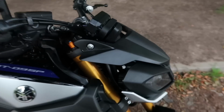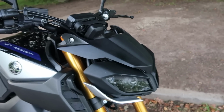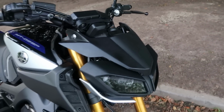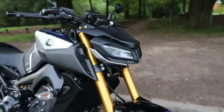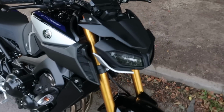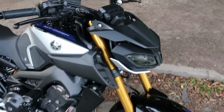And I also got the fly screen, the smallest one Pyramid do, in matte black. I think that looks great. It's just sort of tidied up the front a bit, which is what I wanted. I didn't want a big one at all, so I really like that as well. But anyway, we'll start it up.